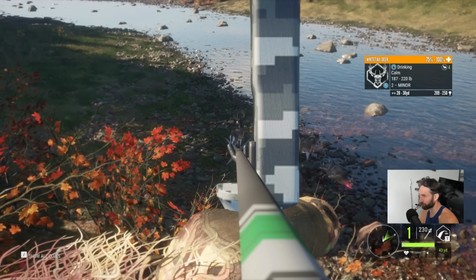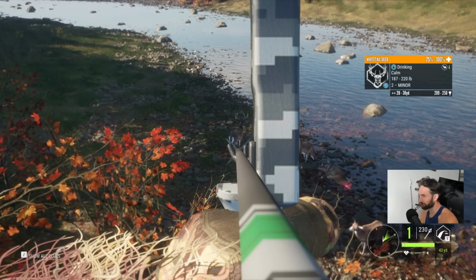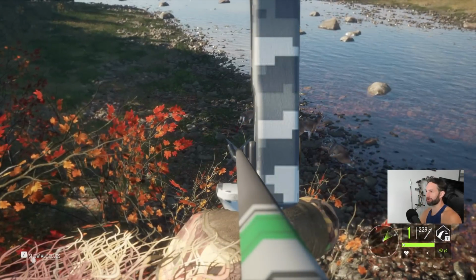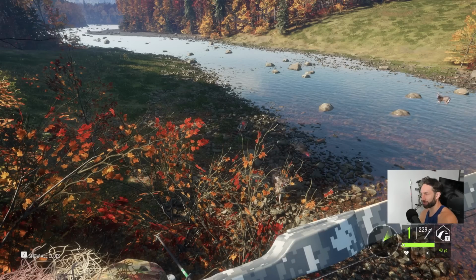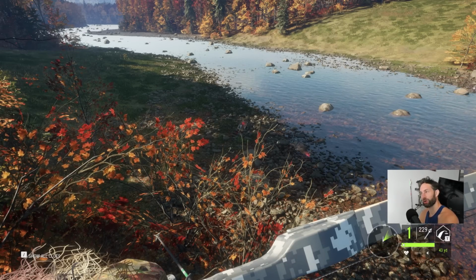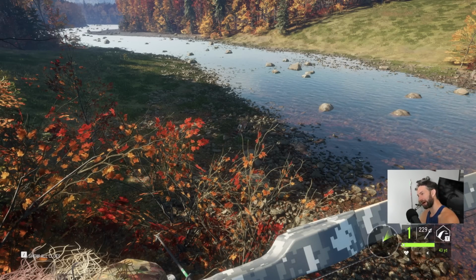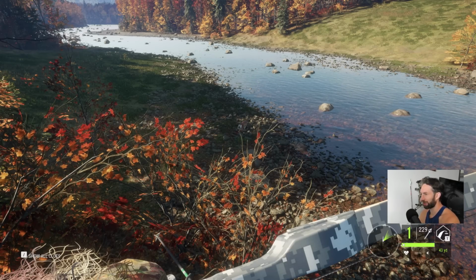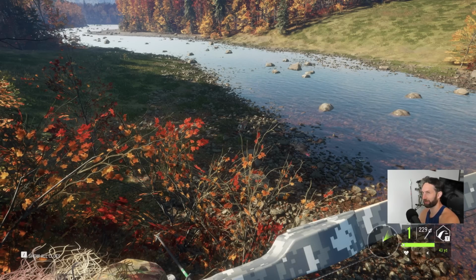But I think we're gonna go for it. Oh my god, we smoked him. Absolutely just smoked him. Whew. I thought if anything we might be a little too far forward, but I didn't want to potentially risk getting intestine and not getting the penetration to get a vital hit.